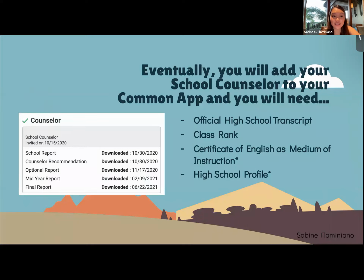Eventually, you will add your high school counselor to the Common App, and you will need the following: your official high school transcript, a record of your class rank, a certificate of English as medium of instruction at your school, and a high school profile. The last two, marked with an asterisk, are optional. But if you don't come from an international school like I did, I suggest you request for a certificate of English as a medium of instruction. Not all schools will require this, but it's nice to have one handy.